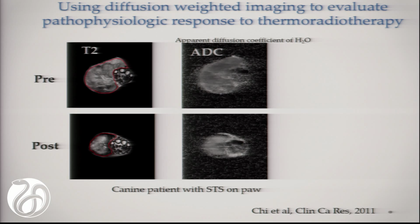And this is prior to treatment. This is a sarcoma in the paw of a canine patient. And this is after treatment, and you can see that it's a much higher diffusion coefficient compared to this. So you see a change in diffusion coefficient in response to treatment. This is just the T2 image showing how much the tumor shrank during that period of time.